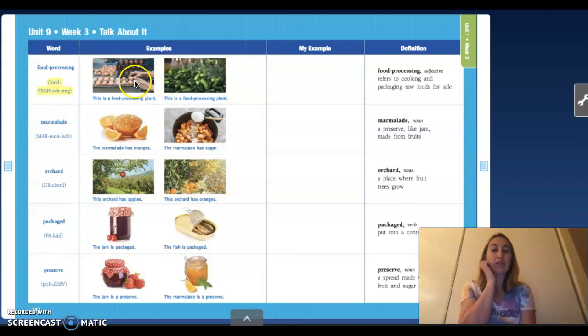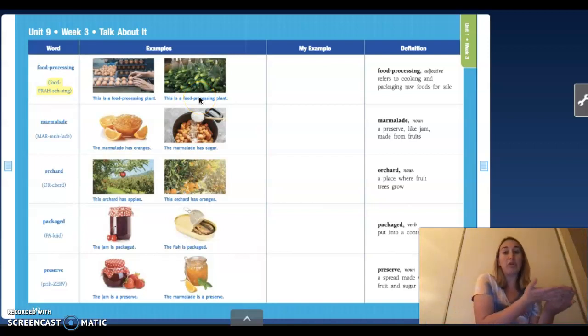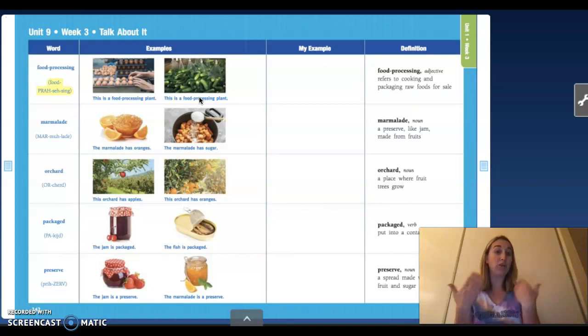These farmers send these vegetables or eggs or fruit or whatever it is to a factory, and the factory washes them, cleans them, and then puts them in packages and sends them to grocery stores where you and I could buy them. So all food processing means is when these farmers send these items to a factory and they get them ready in order for it to go into a grocery store.